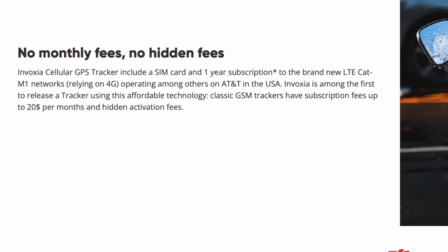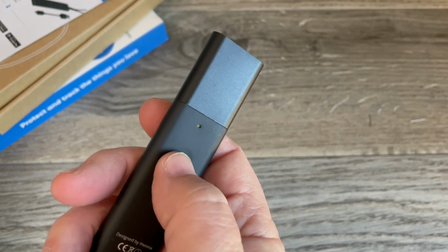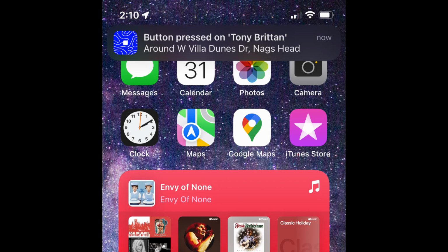Typically, these types of trackers have subscription fees of up to $20 per month and hidden activation fees. This does not. And this thing right here actually is an emergency button. You hit that, and I'm thinking that it alerts your other devices. So if you ask me, this is pretty cool. AirTags, if you have an AirTag, let's say you put an Apple AirTag on your bike and somebody's got an iPhone. Well, as soon as they get a little bit further away from where you're at, all of a sudden that AirTag is going to notify them, hey, there's an AirTag nearby that's tracking you type of thing. So that doesn't work. And dude, the battery on this thing lasts forever. I mean, I charged the thing like a month ago and I'm at 68%.